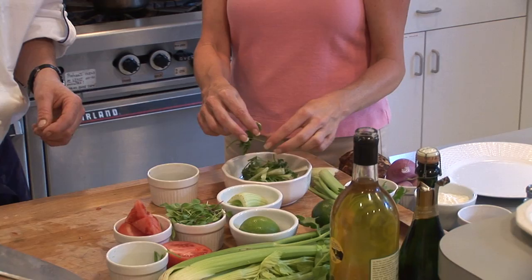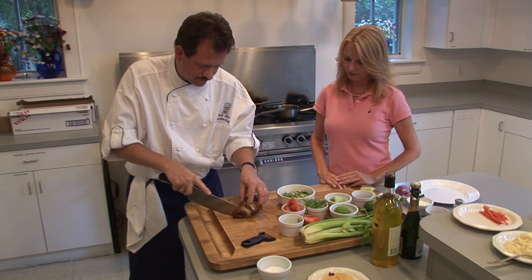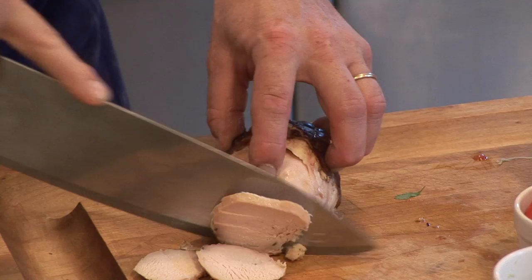Right. Okay. So we've got our cilantro in here, celery, snow peas, and tomato. We have to add a little bit of shredded chicken to it. So we have our chicken breast here, and this is a smoked chicken breast. And I'm just going to slice that. We're probably going to try and pull off a little bit of this skin here, because that's not very tasty. So I'm just going to cut a little bit of that away. Okay, now we're going to do some nice slices. Just like that. Put that to one side, and then we're going to cut this into strips.